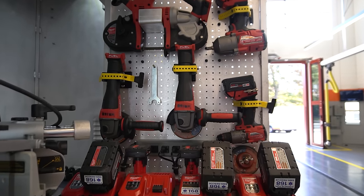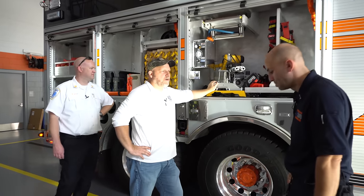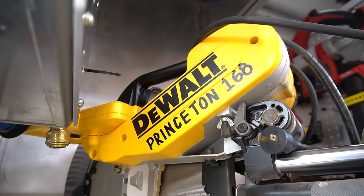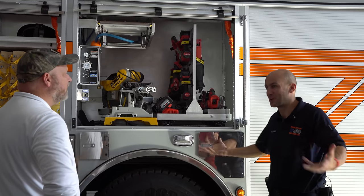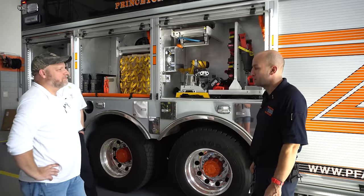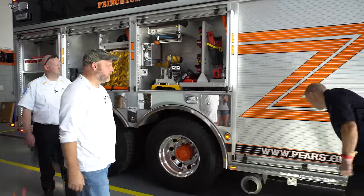What's unique about this is this saw right here. We normally don't see this on any kind of rescue vehicle. Why would you have to have a table saw or an angular chop saw? Well, we have so much lumber on the truck, and it's of whatever size it is, because lumber doesn't expand and contract. So if we need to get it into a particular space and it's the wrong size, we can cut it on scene and do what we need to do. It's pretty slick. Thinking ahead of the game, that's for sure.